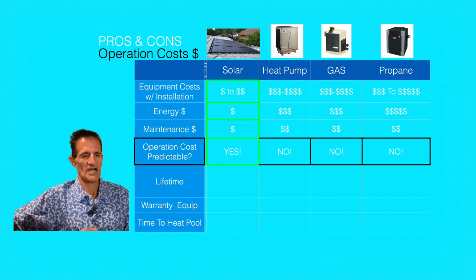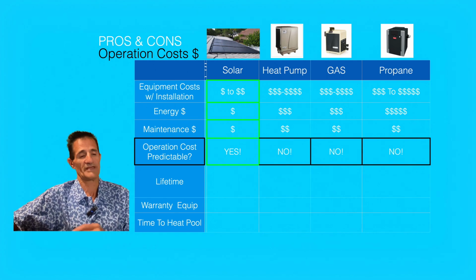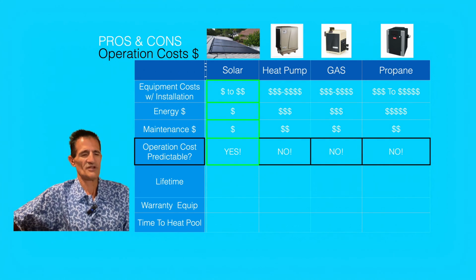Is the operational cost predictable? Yes, for solar, because you're buying the equipment, and whatever the sun can provide to heat the water is free. With these other types of heaters, the pool heat pump, the gas heater, or propane heater, the costs are unpredictable because energy cost, as we all know, goes up and down, and primarily it goes up over time more than it goes down, right? And so you don't know how much it's going to cost to heat your pool.